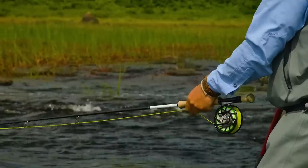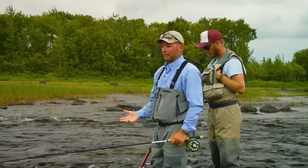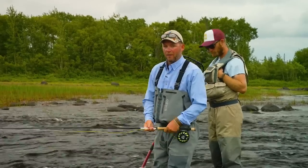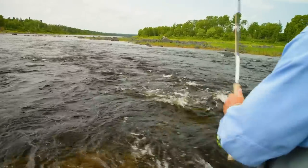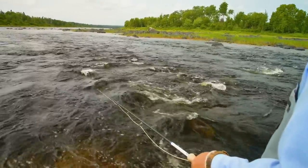There are a couple of things that have been reinforced to me after fishing with the great guides at Gander River Outfitters, and here they are. Number one is fish short well. The fish could be right here. They could be right at the end of your rod tip. Bring your fly line right in and fish as close to you as humanly possible, but fish it well.